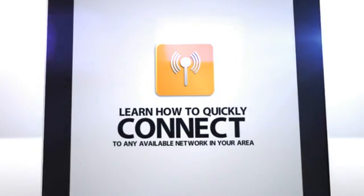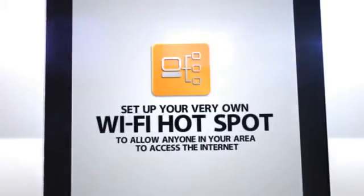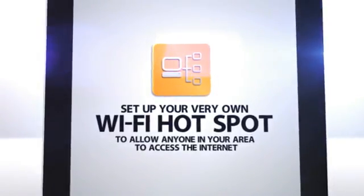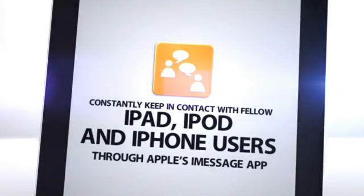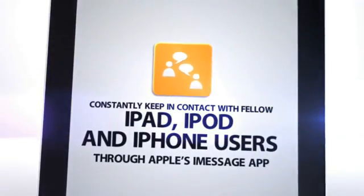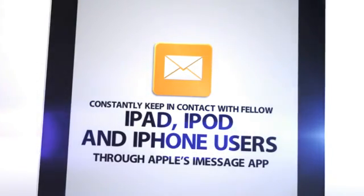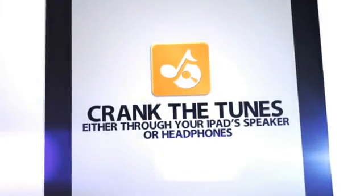Learn how to quickly connect to any available network in your area without floundering around and losing valuable time. Set up your very own Wi-Fi hotspot to allow anyone in your area to access the internet. Constantly keep in contact with fellow iPad, iPod, and iPhone users through Apple's iMessage app, as well as create or configure your email account. Crank the tunes, either through your iPad speakers or headphones.